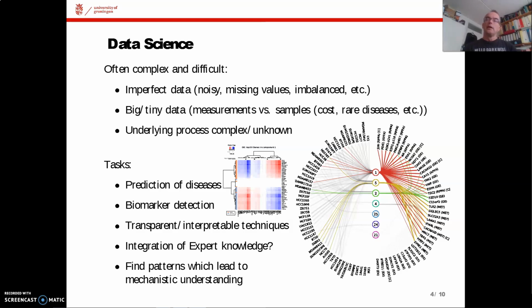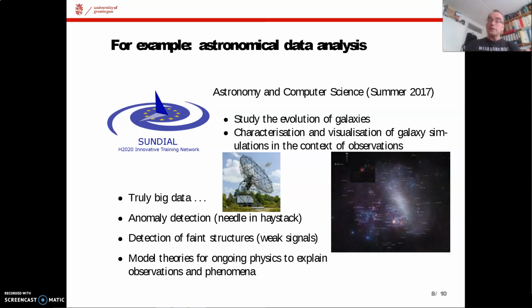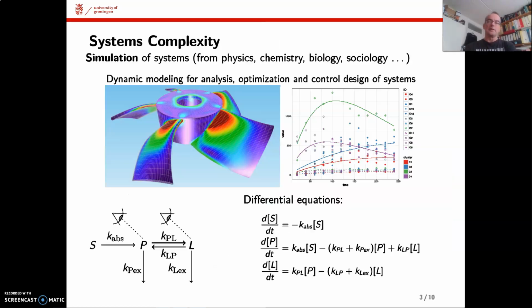And how do we do that in a way which works robustly, even if the data are imperfect and noisy, etc. So we can do prediction of diseases, biomarker detection, and we want AI tools more or less that are transparent and interpretable. We want to be able to integrate expert knowledge and find patterns which lead to some sort of mechanism underlying the problem. Astronomical data science, there's a project that's going on since the summer of 2017, the Sundial project, where we study the evolution of galaxies. We want to find fainter structures, as we've been saying before. You want to find anomalies, odd things, the needle in the haystack.